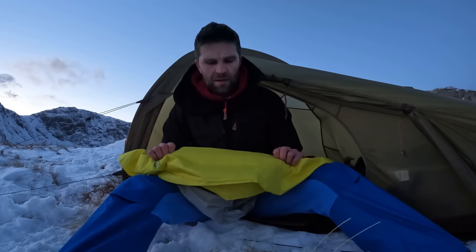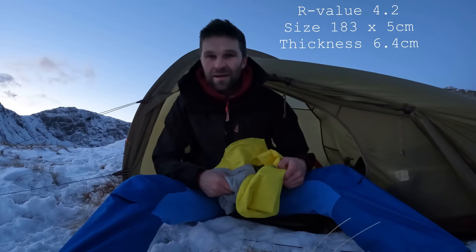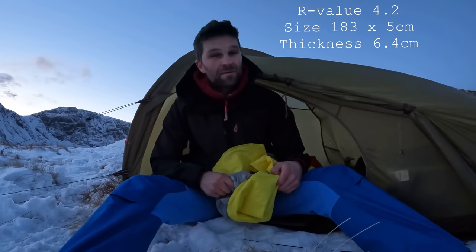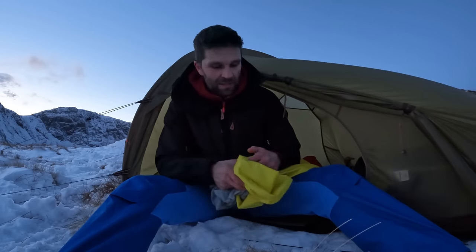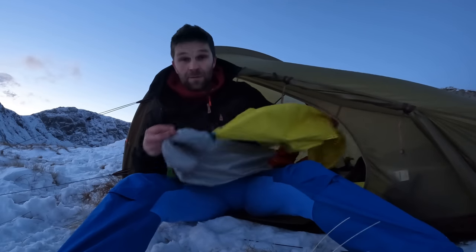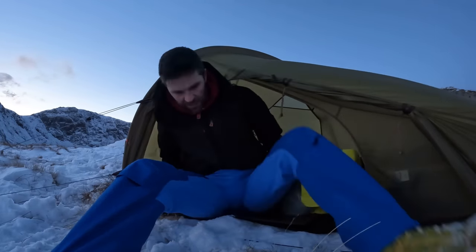So this should do the trick. It's got an R value, I think, of 4.2. But it is enough for winter in the UK for most nights out, I would say. So anyway, we will test it out tonight and see what it's like. First of all, let's get it pumped up. I'm gonna have to do this outside with this pump sack. It's a lot easier when you've got the wind blowing into your pump sack.